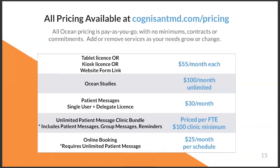But the first question that everybody always wants to know is how much is it going to cost me? So we've broken out our pricing here into categories. We tried to keep it simple, but as we added products, it's a bit of a longer list than it used to be.